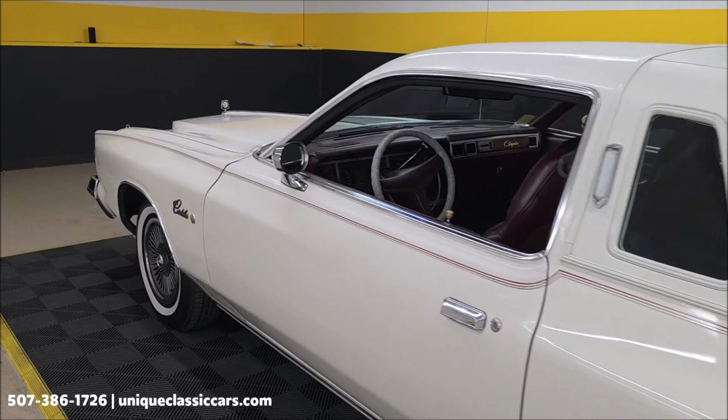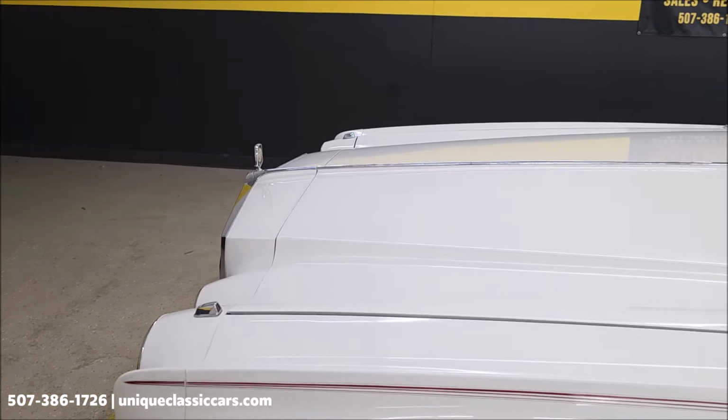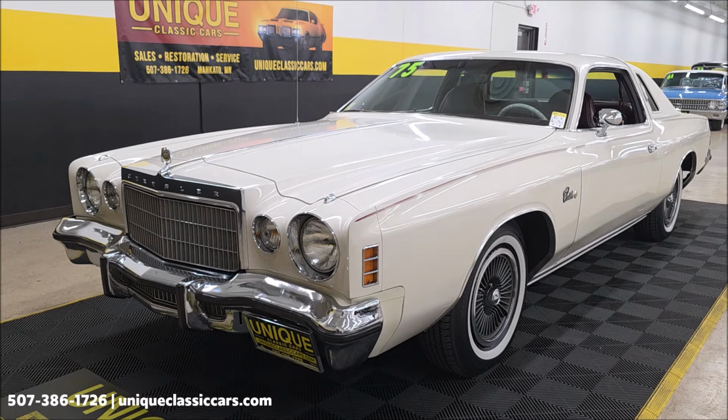All right, let me go ahead and pause this. The hood release is going to be inside the car. Let's get this hood popped, check out that engine bay. Stick around to the very end of this video, and yes, Jason will take it for a drive, show you how it goes down the road.